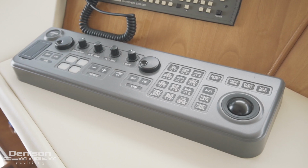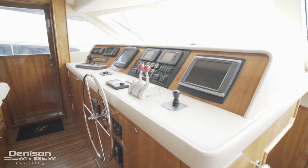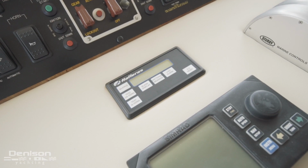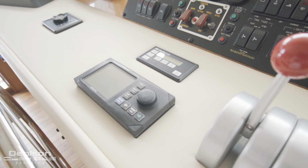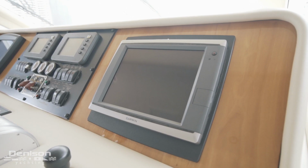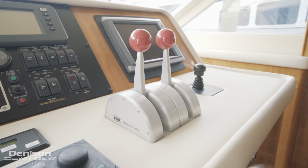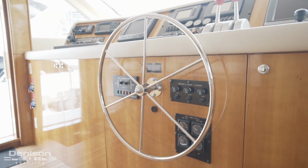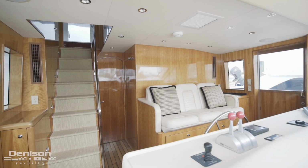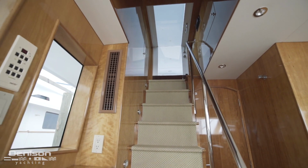Below is a Furuno radar control and an ACR spotlight control. Above the wheel are her Cat engine monitors. Below is a Hatteras alarm panel and a Simrad autopilot. On the starboard side is a Garmin GPS, engine throttles, and her bow thruster joystick. There's seating for 3 facing the helm. Aft into port are the stairs that lead to the flybridge, but we'll visit this later.